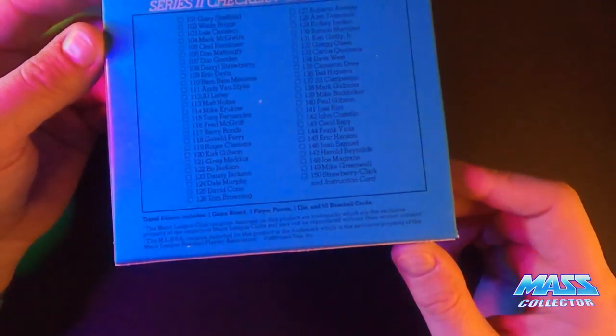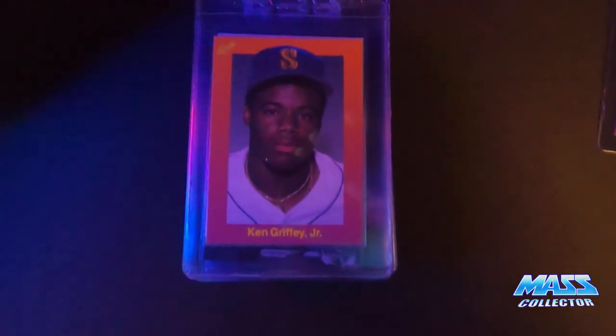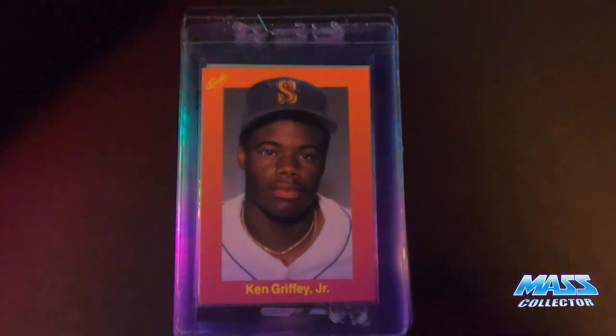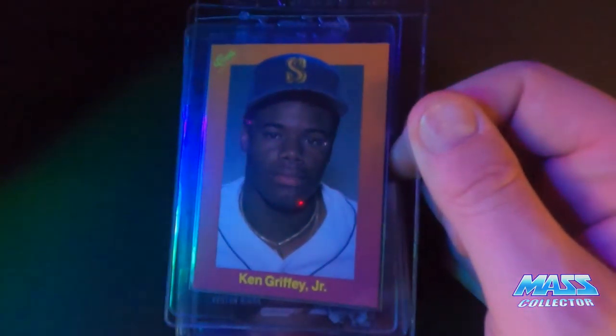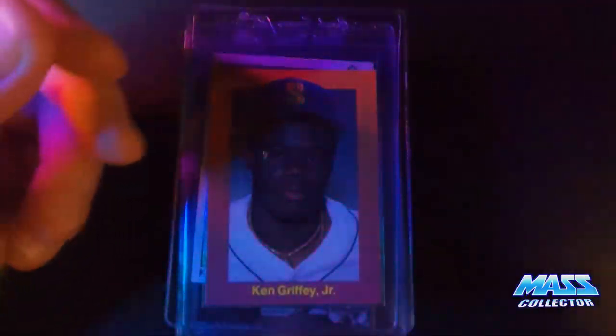So this is 1989. This is Ken Griffey Jr.'s rookie year card, basically. Everybody knows the purple and gray one, but this one here mostly resembles the Upper Deck rookie card. I open up one of the 17 that I have, and this thing is in perfect condition: edges, corners, centering. It looks great. So yeah, I got 17 of these for like $9 a piece.